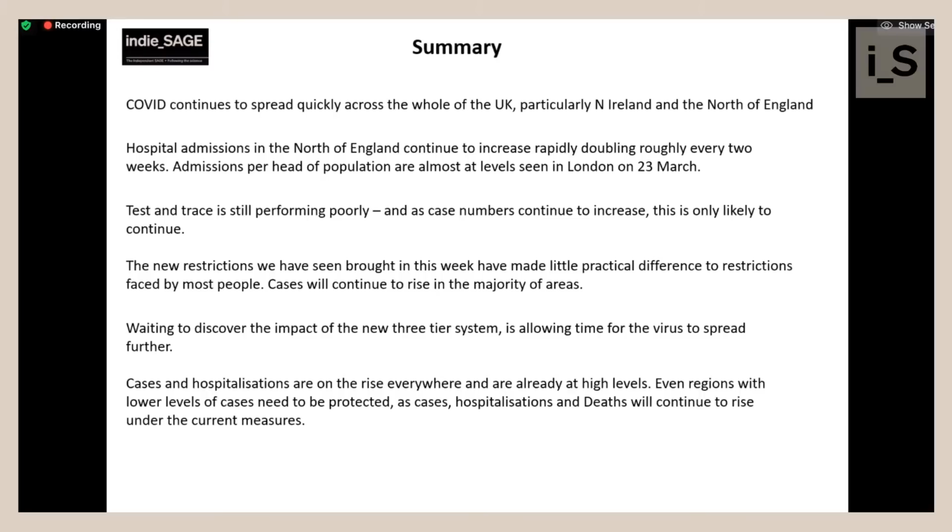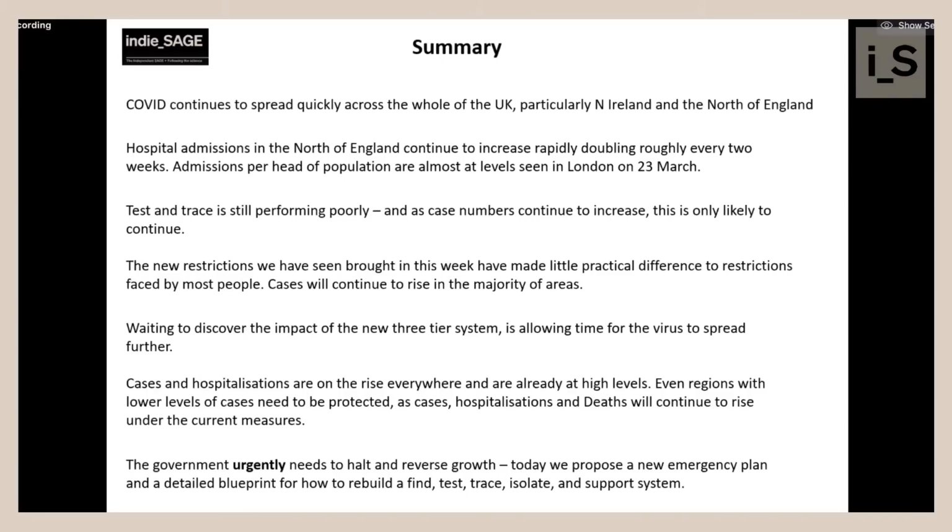Hospitalizations and cases are high everywhere, and even in regions where we have lower numbers of cases, we need to act coherently to protect people in order to make sure that the rises in cases can be halted. And I think finally the government needs to halt this progress that we're seeing in all of these different metrics, to reverse the growth. And so today we're going to propose a new emergency plan. I think Christina's going to take us through that, and a detailed blueprint for how to rebuild our faltering find, test, trace and isolate system.